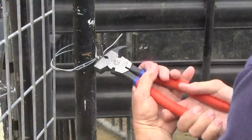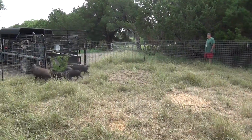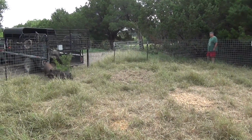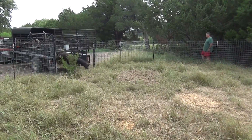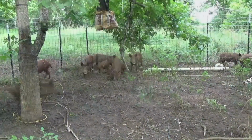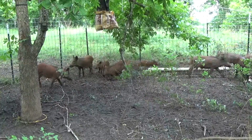Once the ramp or trailer is securely in place, one person can calmly walk around to the back of the trap, which will most likely cause the pigs to run towards the front of the trap and into the trailer. This has been an overview of the corral trapping process.